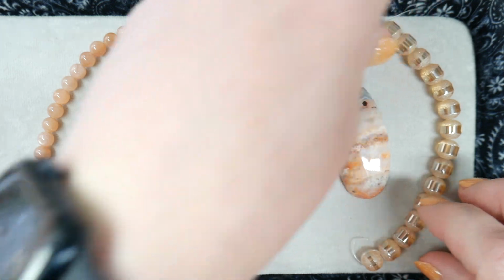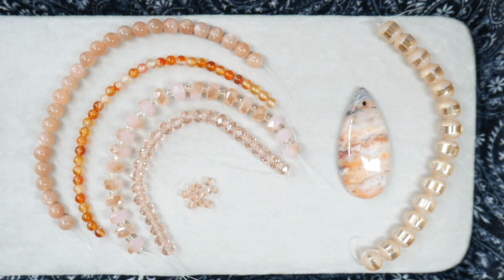So that is the portion of the strands of the dress-up bag. So come back in just a second and I'll show you the shaped gemstone bag that came with the dress-ups.